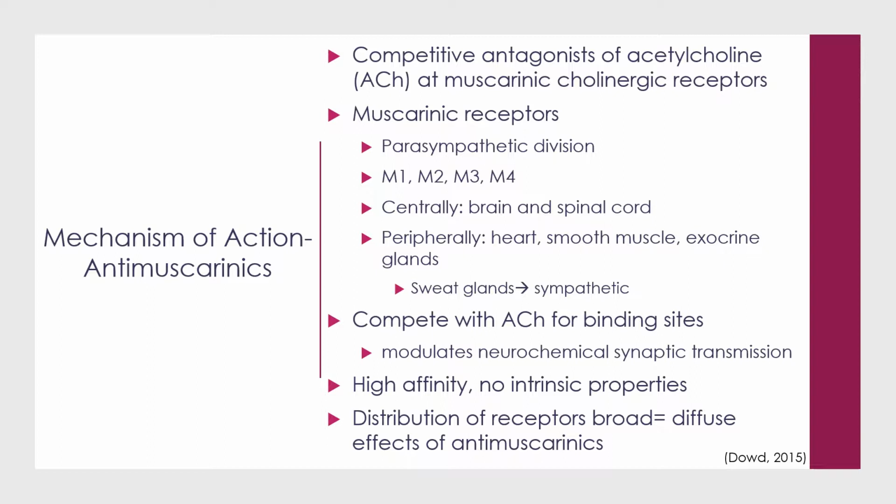These muscarinic receptors are part of the parasympathetic division, and normally activation of these receptors elicits the rest and digest response. These agents work on muscarinic receptor types 1 through 4, which are centrally found in various regions of the brain and spinal cord, and peripherally on the heart, smooth muscle, and exocrine glands. They are also found on sweat glands, which are actually innervated by the sympathetic division.